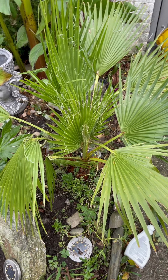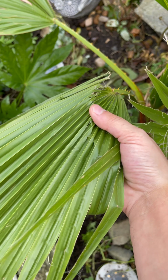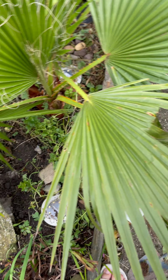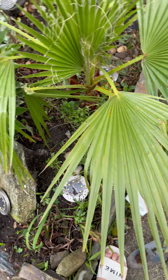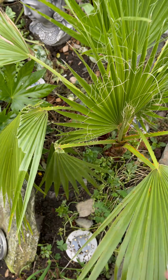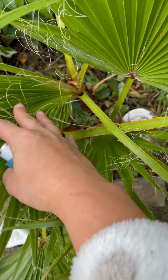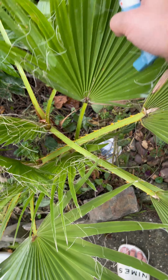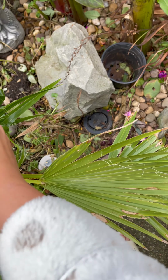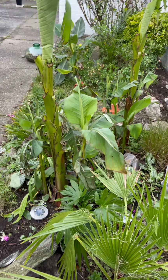Washingtonia is definitely not looking very good. Leaves have snapped, a bit bent up. This one's completely snapped. It's still pushing out new growth though. Yeah, definitely a bit worse for wear.